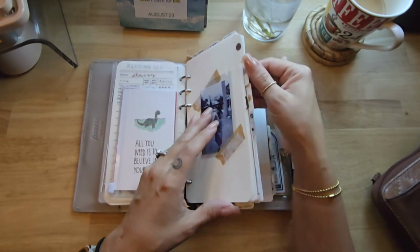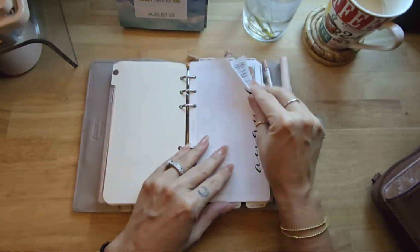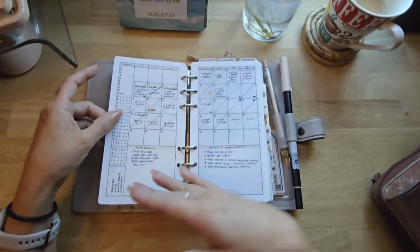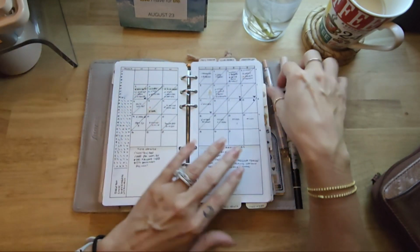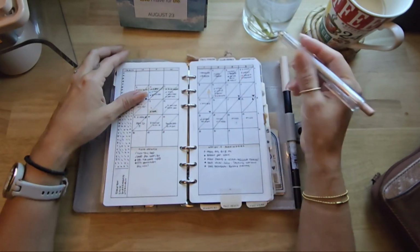So let me just show you my August plans, how they have been going. I'm going to be updating a few things because I haven't. I just woke up super late. Yep, it's 9 a.m.